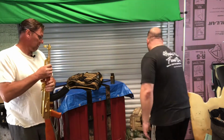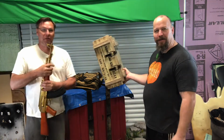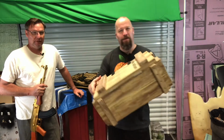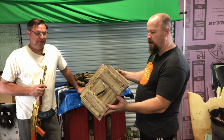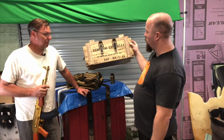One of my favorite things is this little ammo crate. You can see as I'm holding this, it looks like wood. It's got all the little metal brackets and stuff like that, but it's just as light as air because it's all built out of foam. Walter did a really nice job on that. It just turned out great.